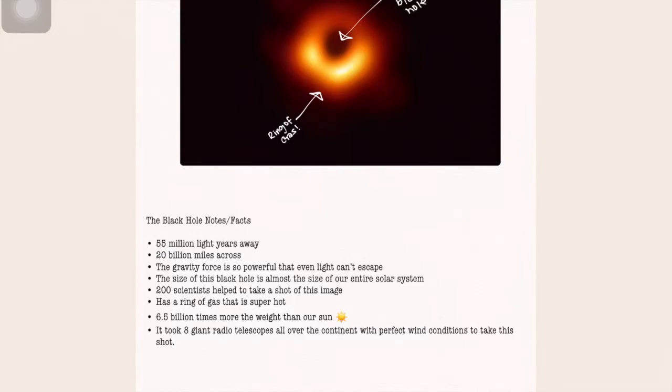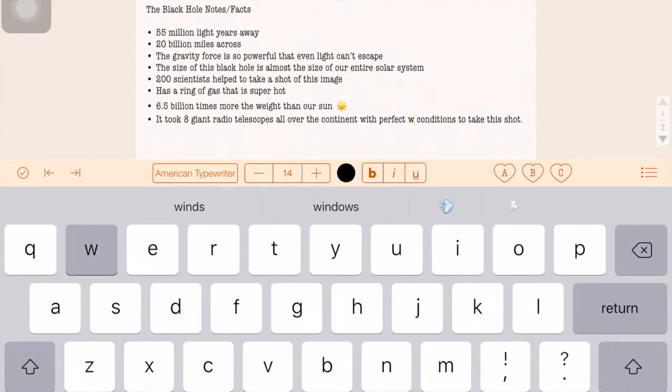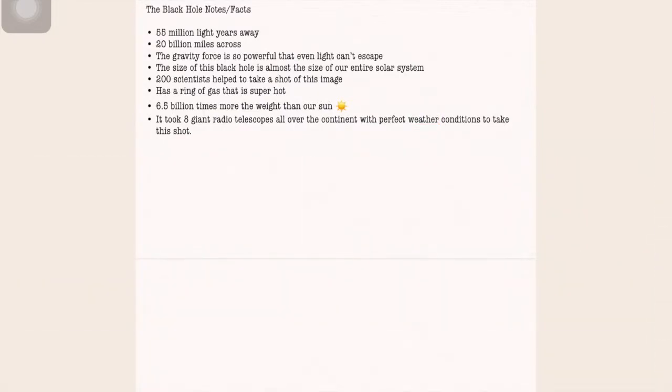Yeah. Another fact is that this took 8 giant radio telescopes all over the continent with perfect weather conditions to take this shot. So think about all over the continents, there's 8 placed all over the continents. So not just North America, not just South America, but all over. Which is really insane to think about because all over the continents with perfect weather conditions is even harder, because they might have less chance of them working because of the weather conditions and all these other factors that are going to play in.